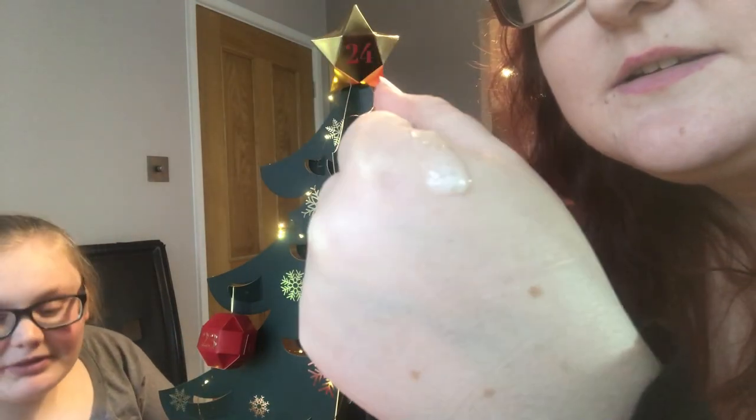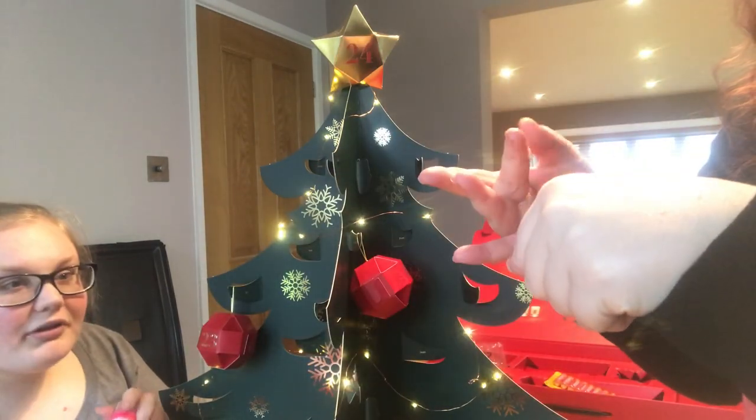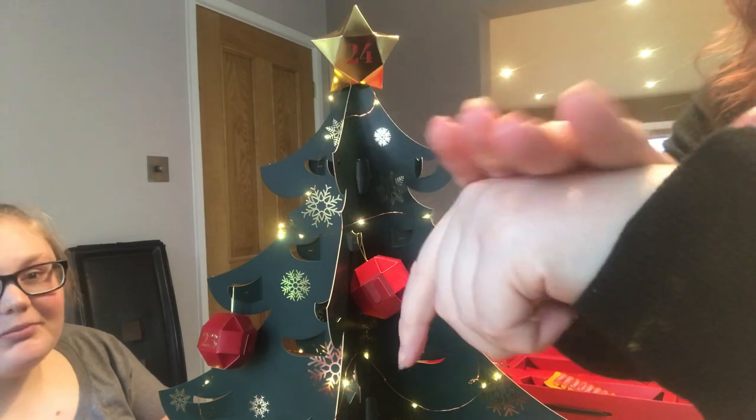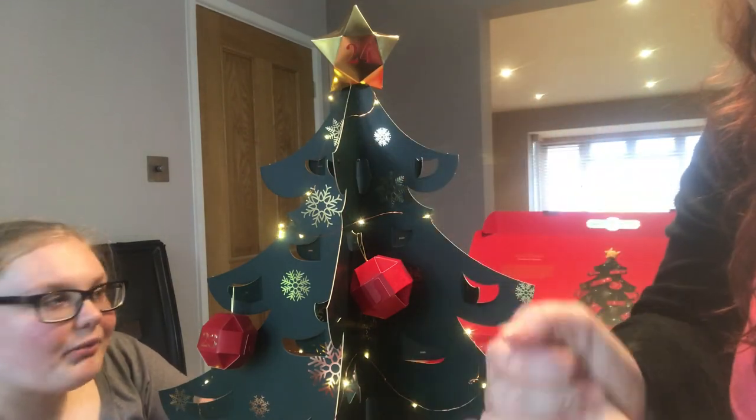Yeah. It smells lush. I still don't understand because it's got a weird feeling though, like a bubbly feeling when you put your hands on it. I don't know if you guys can hear it, but when you rub it into your body. I think it's a body thing, yeah. Hmm. I think it's like a wash or something.